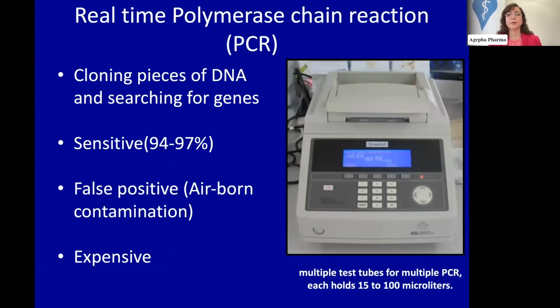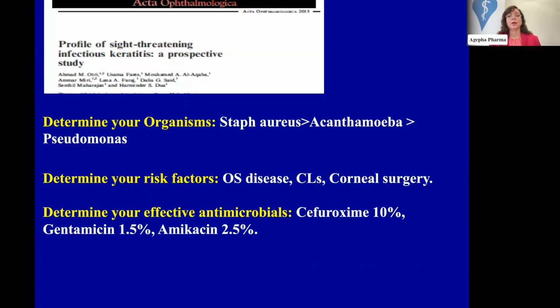The PCR is very, very useful. It clones pieces of the DNA of the organisms. It is very sensitive, but you can also get false positives from airborne infections or contamination from your technique, and it's also very expensive.